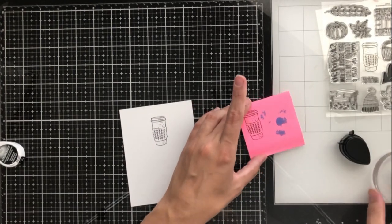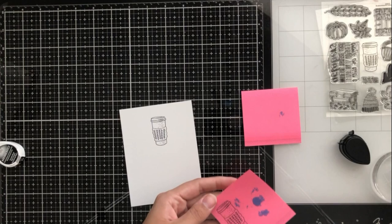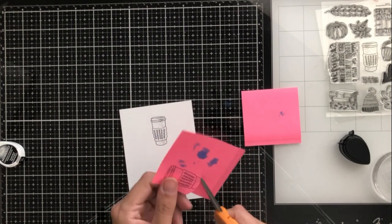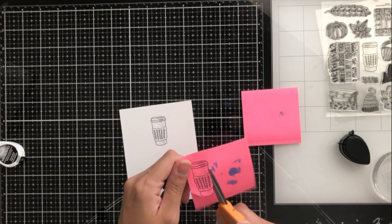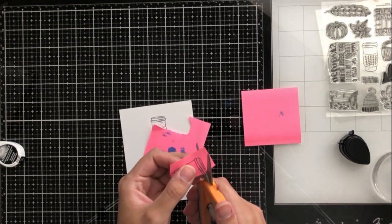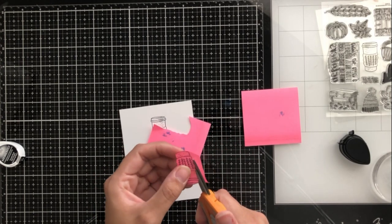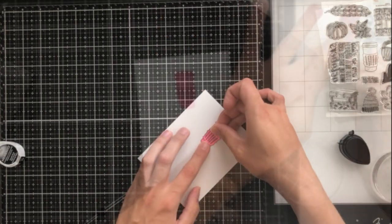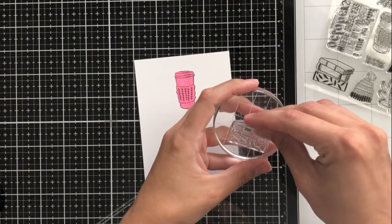I'm going to be using this as my mask, and this masking technique can be a little challenging to explain, but it's a really simple theory, a very simple technique. Basically, what you do is just stamp it onto something like this full sticky back Post-it note and cut it as close to the lines as possible.